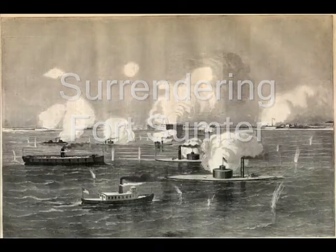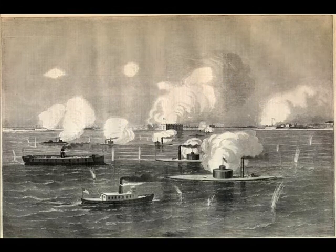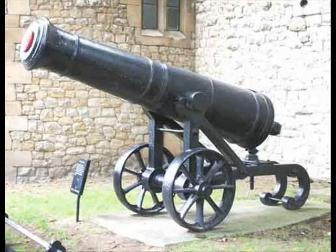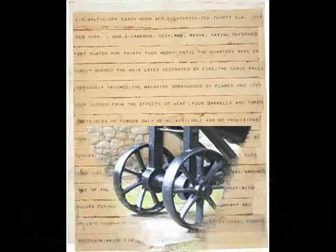Surrendering Fort Sumter. With Fort Sumter's gunpowder supply being threatened by the blazing fire and defenders gasping for air, there was no doubt that it was time to surrender. Gunpowder was so low for cannon fire that they could only do 1 round every 10 minutes to keep supplies sturdy. After 34 hours in combat and 4,000 shells fired at Fort Sumter, Major Anderson took one look at the burning fort and agreed to the new surrender agreement from the Confederates.